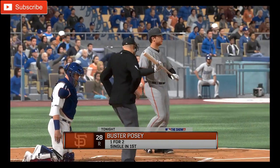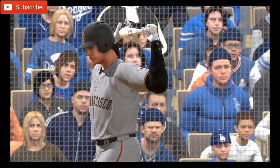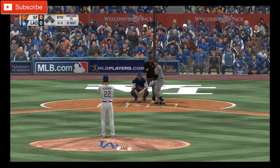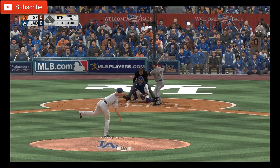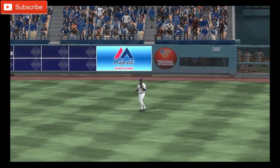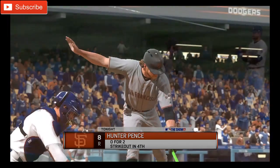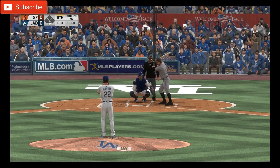Here's Buster Posey now. He'll try and get things started as we begin inning number 6. 28, Buster Posey. First pitch coming. Here it is. Skied into straightaway right. Puig's got a read on it. One away. The right fielder, number 8, Hunter Pence. No hits in 2 trips to the plate for him in the ball game.